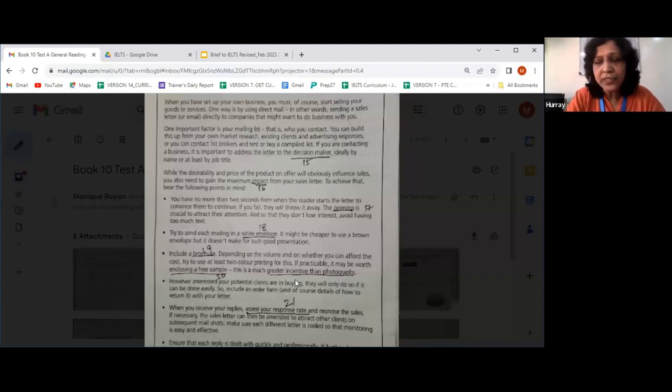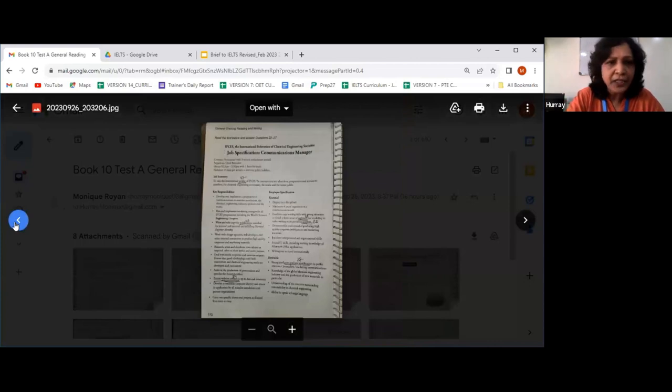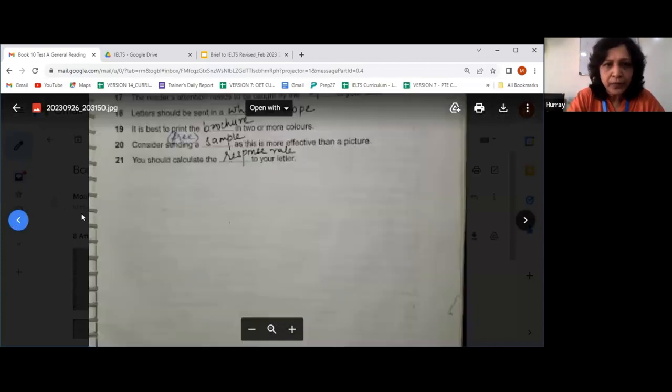So what are they supposed to send? A sample. So if you write sample, it's also good enough. But if you write free sample, it's also correct. Both would be considered correct because you are allowed to write two words maximum. So you can write sample or free sample. Both would be considered correct. The next question is number 21. You should calculate the dash to your letter.